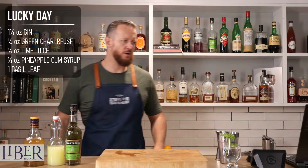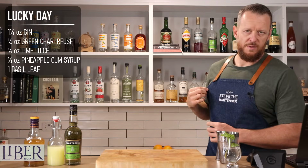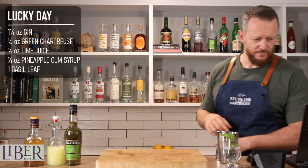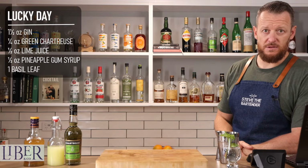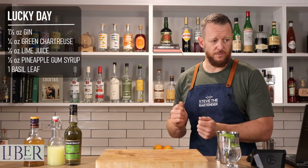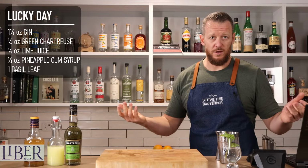All right, we're on to cocktail number 3, guys. Maybe I need to slow things down a little bit. Lucky Day is delicious. Yeah, put your hand up if you've made it, if you've made either of those first couple of drinks. If you've made both of them, let me know which one you prefer.